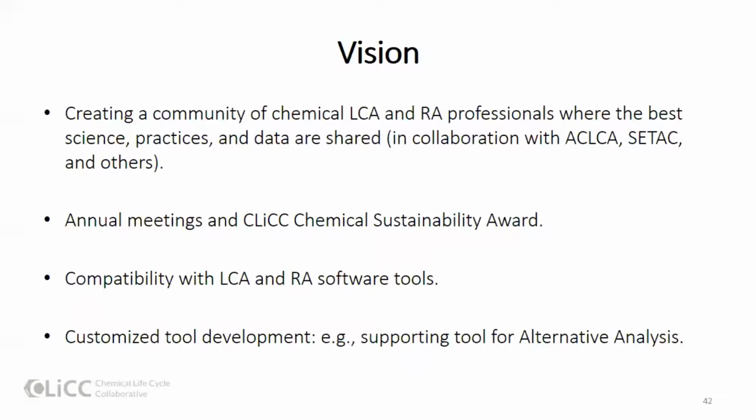So we want to explore the ideas of having an institutional platform around the CLiCC and chemical life cycle assessment and risk assessment, in collaboration with ACLCA and CTEC. We are friends and members of that as well. And we are also thinking of organizing annual meetings and recognizing some champions using a CLiCC Chemical Sustainability Award.